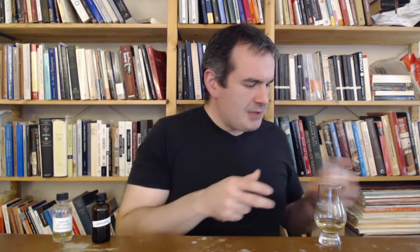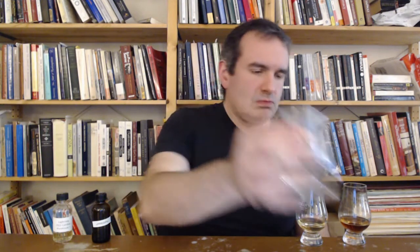Okay, let's add water to this and see what happens. What I'm worried is that the water is going to bring out the oak even more. So let's hope not. Or if that's your jam, then maybe you can hope so. Half a squirt more. All right, I'm going to go back to the warehouse one now that my palate has been thoroughly thrashed by that PX cask one. Man. Okay, back to the warehouse one.